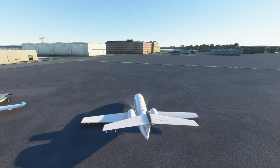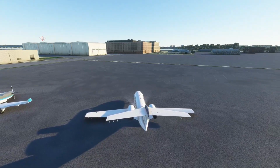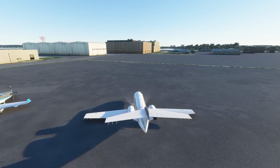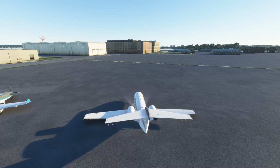There we go. Welcome to Reagan, guys. I hope y'all enjoyed it. That approach was a lot of fun. If you haven't done it, I would give it a try. If you're not sure about it, try it in a prop. Try it in a Cessna. Get your feet wet and see what it's like. It's a lot of fun in the Citation, though.